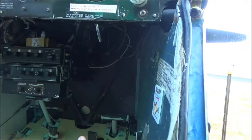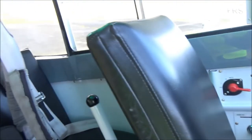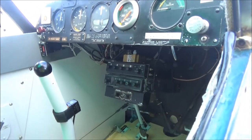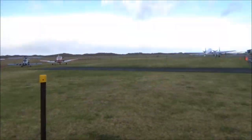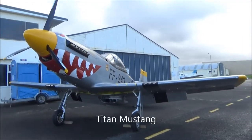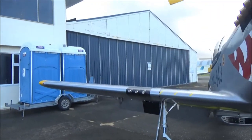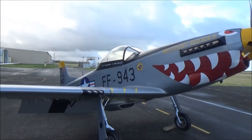Talking about the rudder pedals, those down there are for your brakes and for your yaw for the rudder. It's a two-seater, leather seats, and you can see it uses a joystick, not a yoke, so not all airplanes have yokes. There's the Titan Mustang over here, and you'll see some of these aeroplanes flying later today.